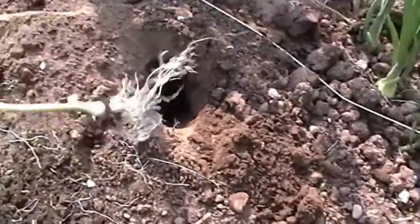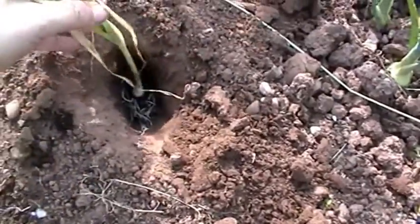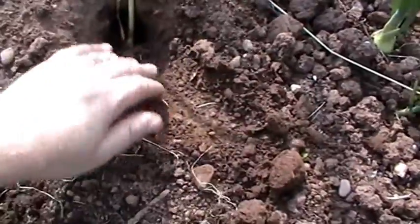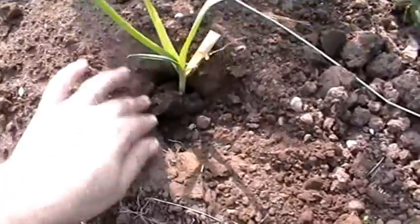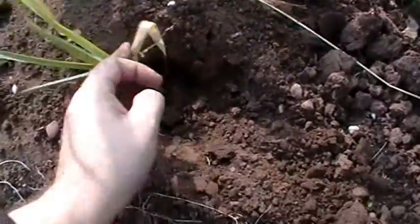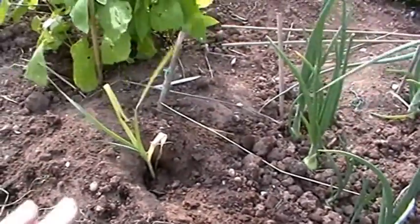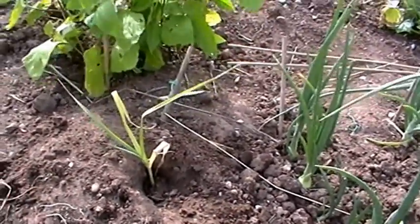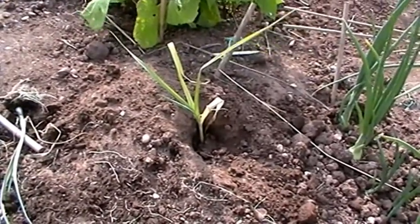I've removed all the stones from the bottom of it. We then just put the leek plant in, and then we'll just put in the soil and firm it up, obviously making sure the plant was upright, which is a bit hard to do one-handed. Basically like that, so a decent amount of it's underground, and then you get the good white part of it that we like to eat.